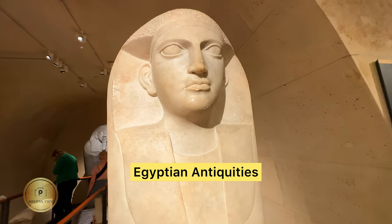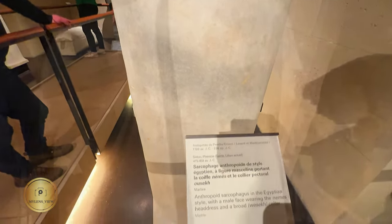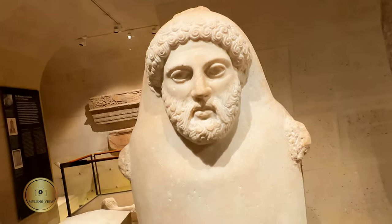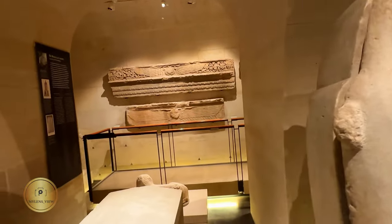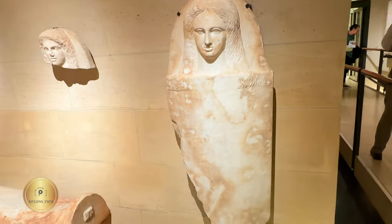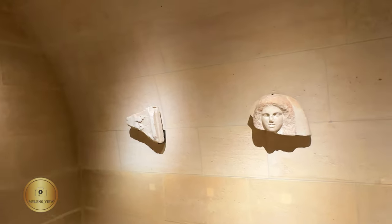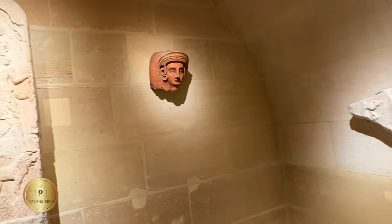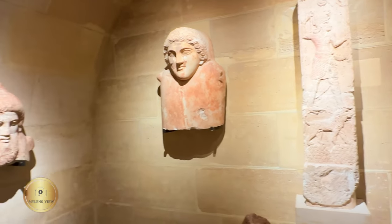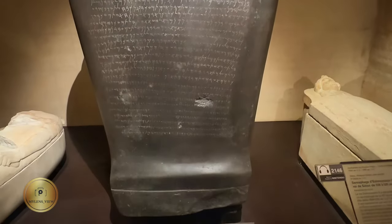The Department of Egyptian Antiquities of the Louvre is a department that is responsible for artifacts from the Nile civilizations, which date from 4000 BC to the 5th century. The collection has over 50,000 pieces and it's among the world's largest overviews of Egyptian life. It includes ancient Egypt, the Middle Kingdom, the New Kingdom, Coptic art, and the Roman, Ptolemaic, and Byzantine periods.